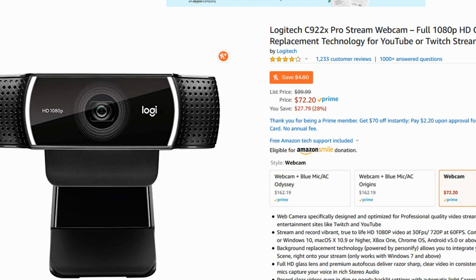The next best option would be to get a webcam like this one. Now, I'm not a super big fan of webcams. It's okay if you get a decent one like the Logitech C920, which I have here, or one of the newer models, but it still leaves a lot to be desired.